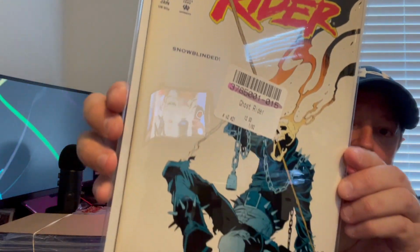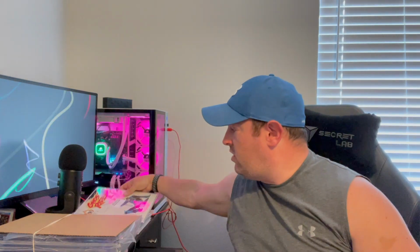I think I sent in 2. I did. Here is a second copy of Ghostwriter, and this is Ghostwriter number 21. Again, I don't see it. Granted that CGC is grading much tougher, but at least from here I can't see it, because that's on the actual Mylar. But we'll have to take them out and see. Nothing that I can visibly see. Maybe it was just very tough grading.